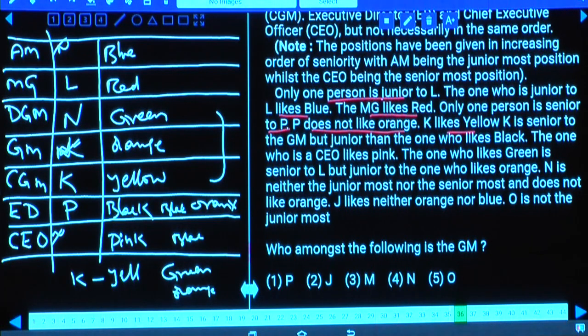If N is here, then J likes neither orange nor blue, hence J cannot be here, so J must be here. If J is here, O is not the junior most, so O is GM. And who is the person left over here? M is the person left over.